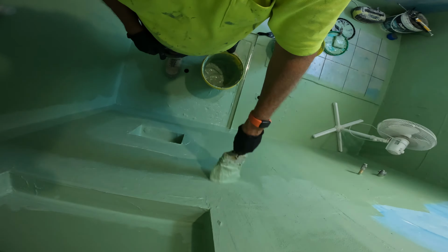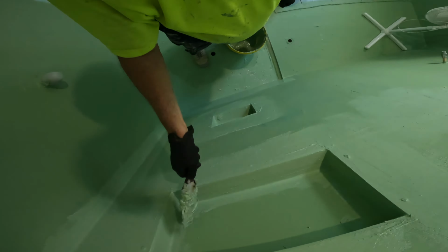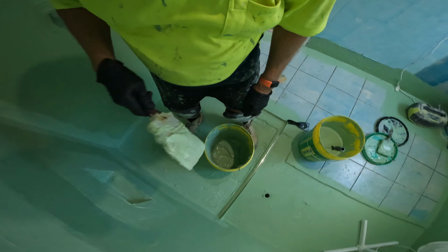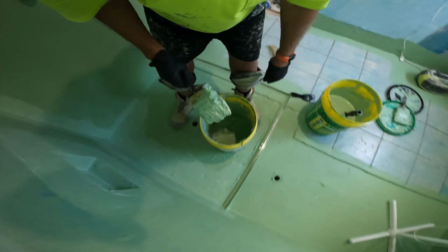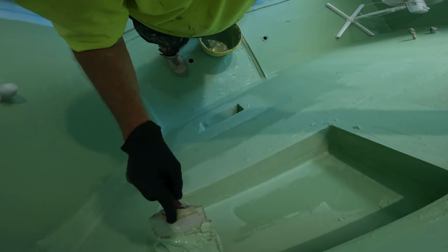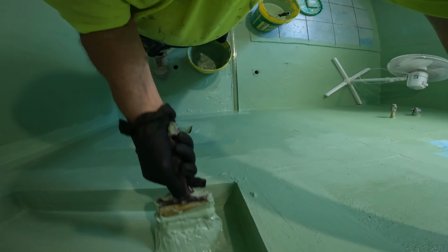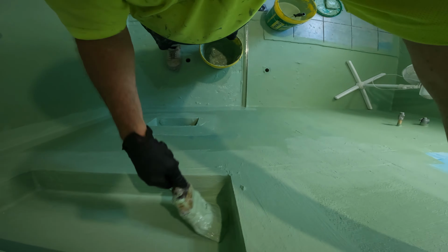because when you go to stick down your tiles, you cause dust. Well, you never get that when you're wet bedding. You never get that.